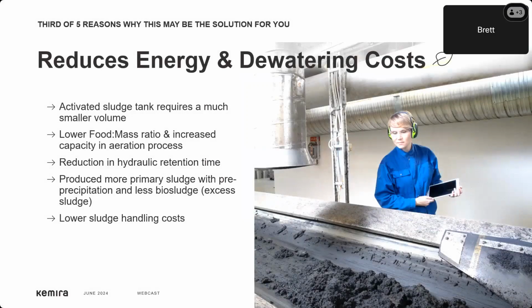With CEPT, the activated sludge tank requires a much smaller volume, and therefore this footprint can be significantly reduced, as we'll see in a case study. The lower load on the biological treatment step results in lower energy consumption and less secondary sludge production. There is a lower F/M ratio and increased capacity in the aeration process. With CEPT, the hydraulic retention time can be reduced or the capacity of the wastewater treatment plant increased.